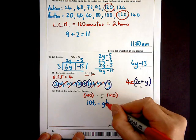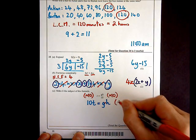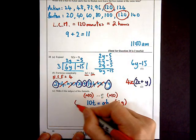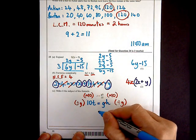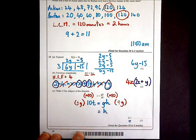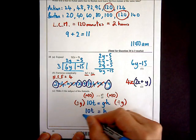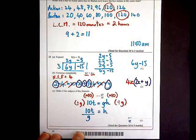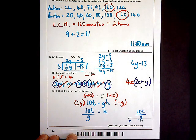Now I know that gh is g times h, so I'm going to get rid of the times g by dividing by g. And if I divide this side by g, I'm just going to be left with h, which is what I want. And if I divide this side by g, I'm going to get 10t divided by g. So I'm going to write 10t divided by g.